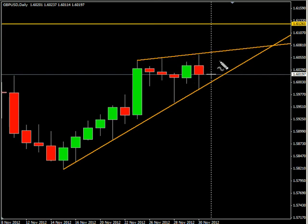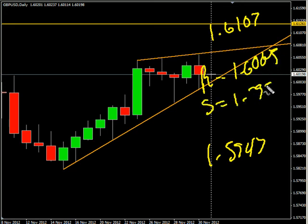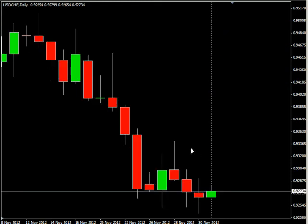Now, the pound US dollar pair, we talked about it. Definitely consolidating down, looking for it to break out to the upside, potentially going up to 161.07, possibly as low as 159.47. Look for some resistance around 160.65, and look for some support around 159.59.